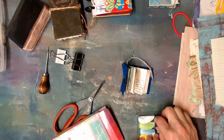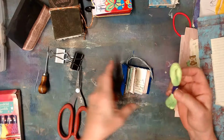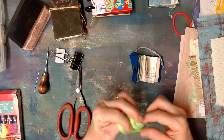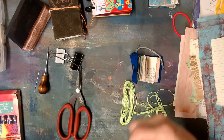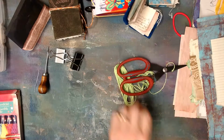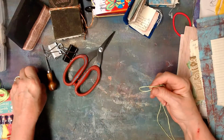I may not get finished with the stitching, but I at least got the book made before it's time to get off. Okay, there we go. And I'm going to make it kind of long because I want it doubled. Come on. Those scissors were not made to cut that. And I want it doubled thick so it really shows up.